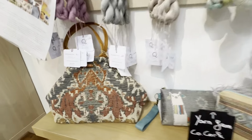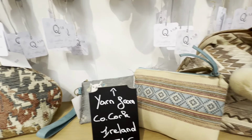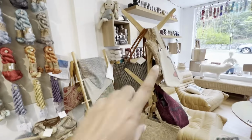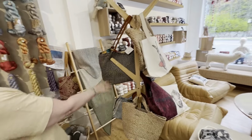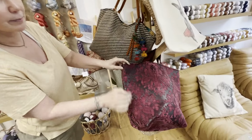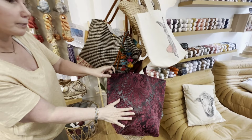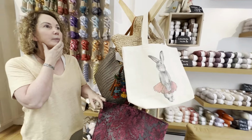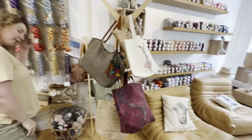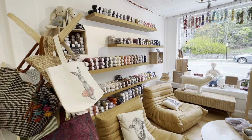So beautiful, beautiful tapestry embroidery. And what are these? Those bags are also from Attenti. And this is my favorite. It reminds me of being in Italy and doing, what was the name of that brand that does the embroidery? Oh, it escapes me right now. Anyway, and Knitting for Olive, of course, right there. Beautiful yarn.